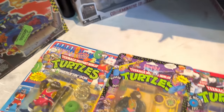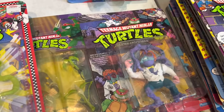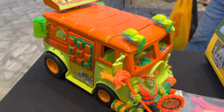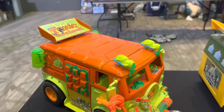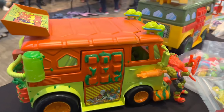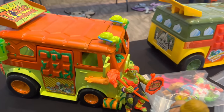But then look at all of these turtles. All carded. Look at that, unpunched. Check out this Toxic Crusaders turtle van. Look at that. That's incredible. Wonder how much he's got on that. I know, that is... Ooh! That's probably one of the coolest things I've seen at the show so far. That's sick. Honestly, it's crazy well done.